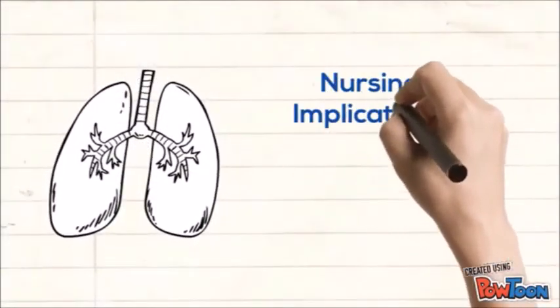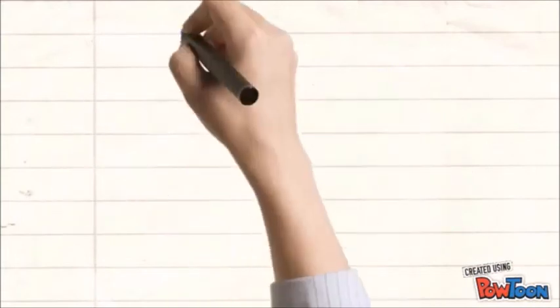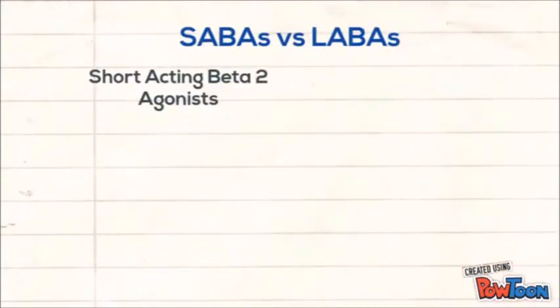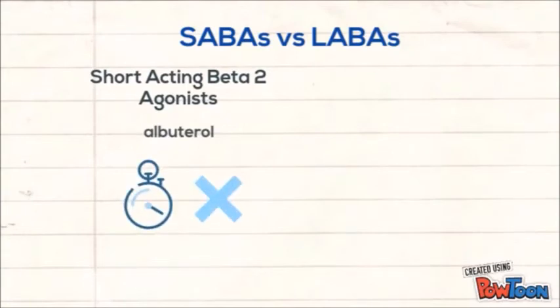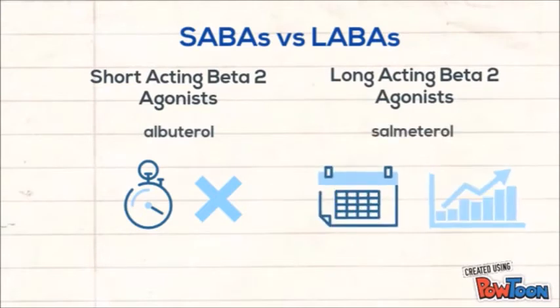Nursing implications of beta-2 agonists. Nurses should be aware that short-acting beta-2 agonists, such as albuterol, are for acute attacks and are not used for prophylaxis. Long-acting beta-2 agonists, like salmeterol, are maintenance medications. They're scheduled drugs, and with time they may need to be given more frequently.